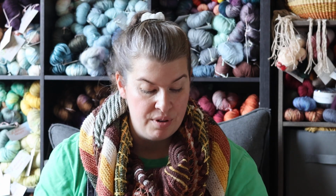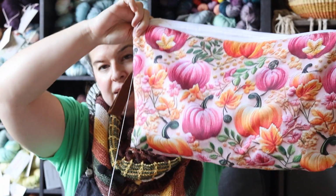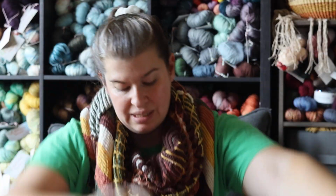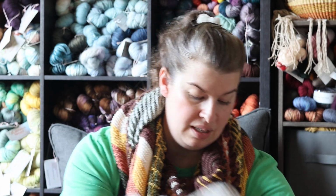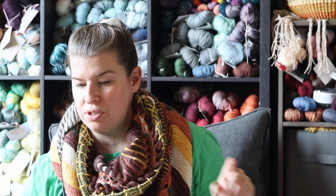And I'm using my wonderful, unfortunately she doesn't make her bags anymore, but Stitching the High Notes, her last set of bags. It's so cute. Again, fall oriented with the pumpkins. Love it. Okay, so that is her large bag that I was using.